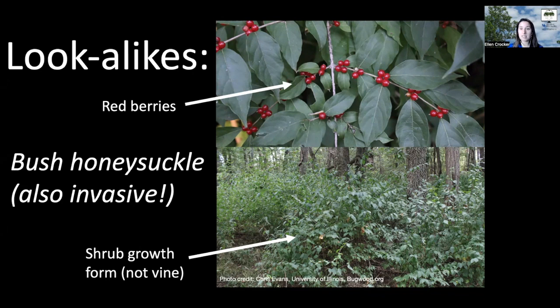In addition, the bush honeysuckle has red berries, while the Japanese honeysuckle has those black berries. But this is just an example of other invasive honeysuckles that have been brought to the United States from Asia through the ornamental trade. So you can still find Japanese honeysuckle sold commercially, but both of these are a problem in your woodland setting. Your Japanese honeysuckle, the vine honeysuckle, as well as the bush honeysuckle.